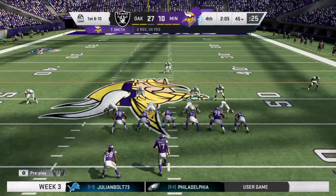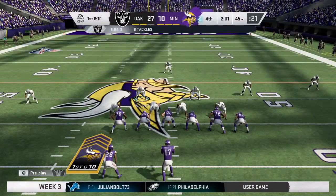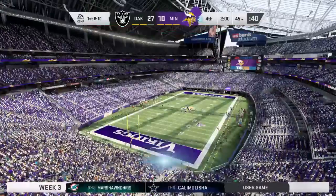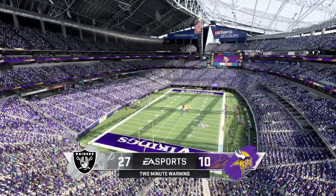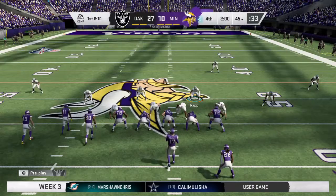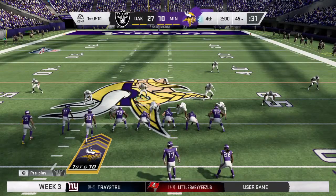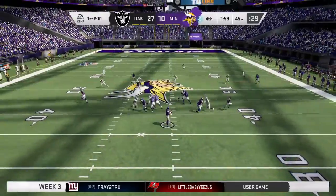We'll definitely see some open running lanes, and he's taking advantage of it right now, but that shouldn't be a surprise. Defense has the lead. They're playing for the pass first. 2 minutes left to play in this football game here on EA Sports. So the Vikings in possession of the football as we get you reset. They've got a 1st and 10 as they search for a late score.